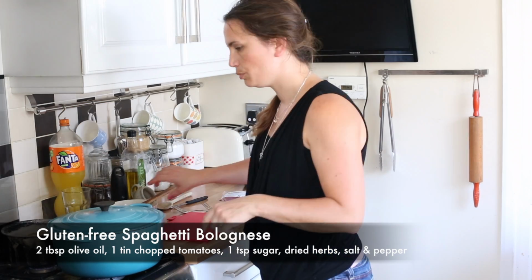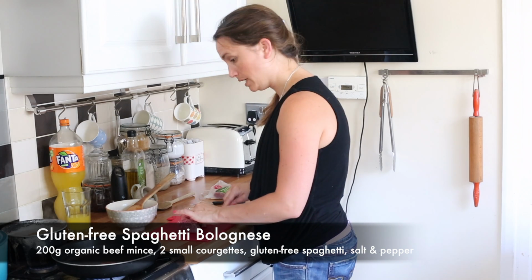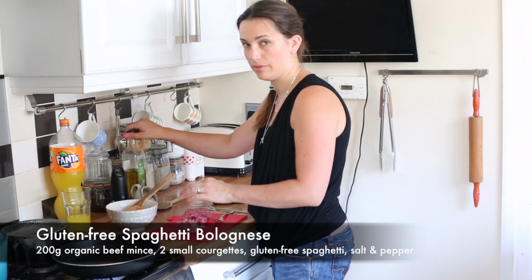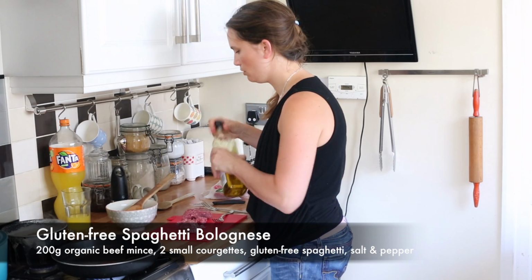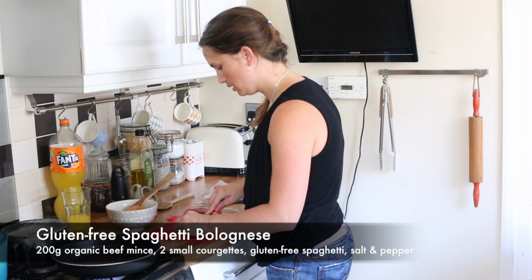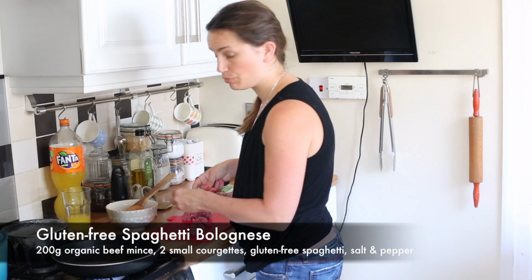If you're going for the meat option, well, it's really nice beef. And then as the pan is heating, just separating the meat. A couple of tablespoons, maybe 1 tablespoon. It's not greasy at all, it's really lovely beef. And you're just going to brown the meat.